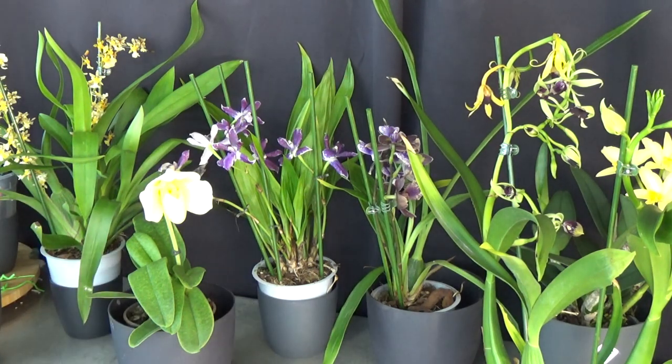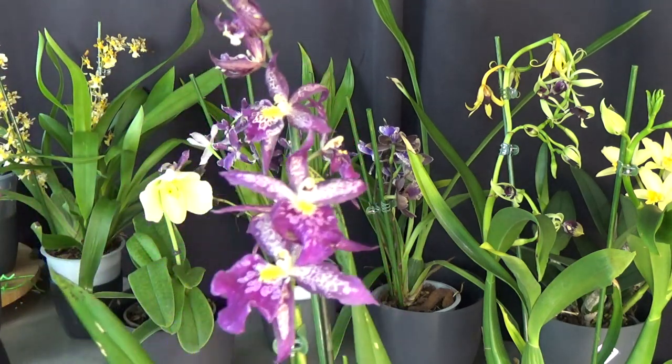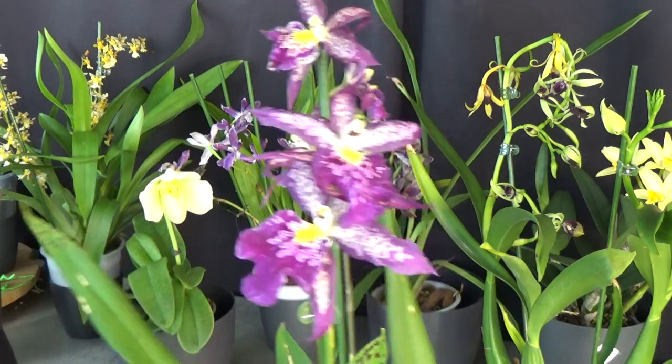Because, as we all know, fall is almost here. So that's not the best time normally to repot. But I only repot when the plants are telling me. I always do that. So I'm not really following the books, but I really look at my plants.